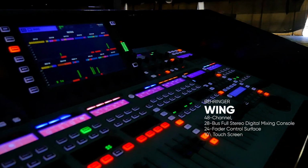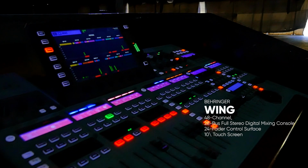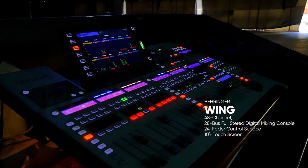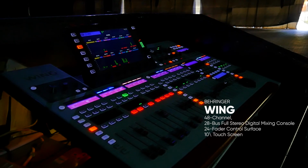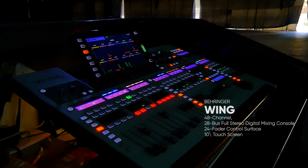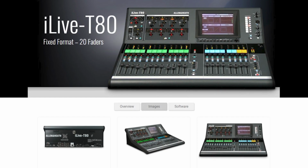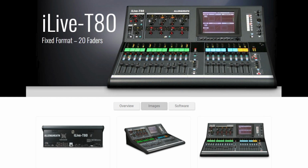What we had before was an iLive T80, but during lockdown we needed to do post recordings, and that was being done here in church. Unfortunately, the iLive T80 didn't have the capacity to do multi-recording. It involved us getting a card, which was a lot of work.